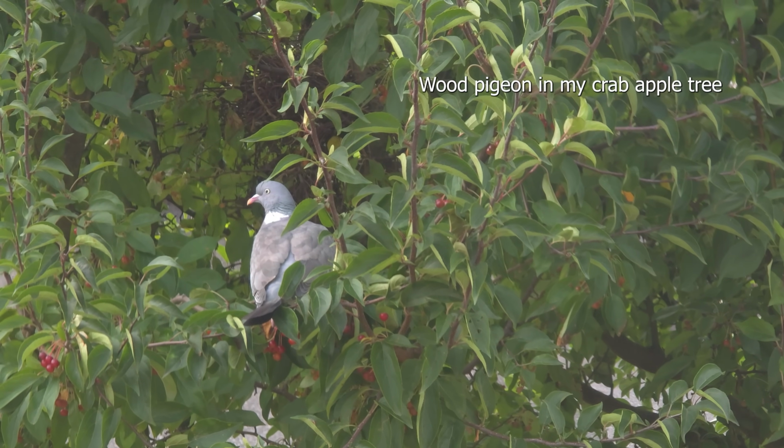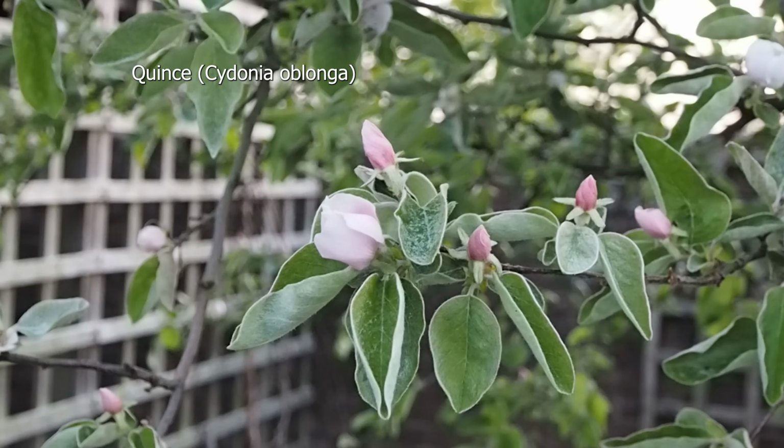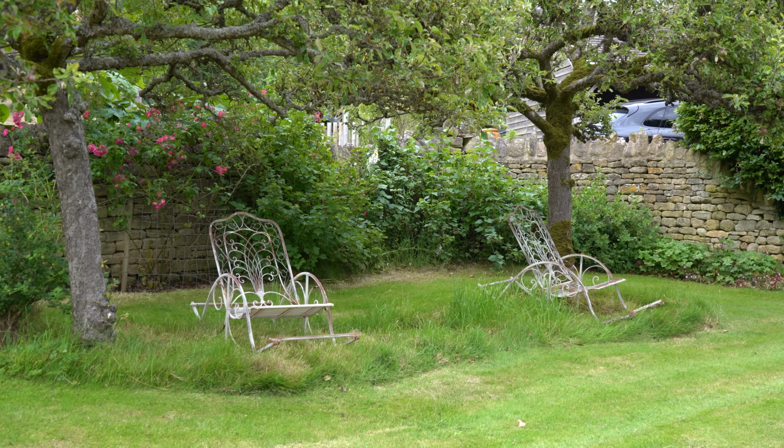Or you could try perhaps a fruit tree which is perhaps not very well known, something like a quince or a medlar or even a mulberry or something like that, a fruit tree that perhaps isn't being grown commercially very widely, and then you can keep it going in your garden.